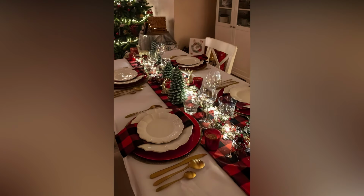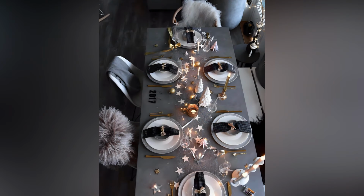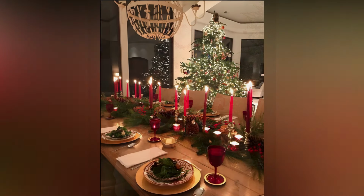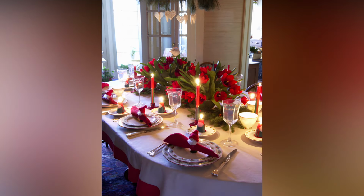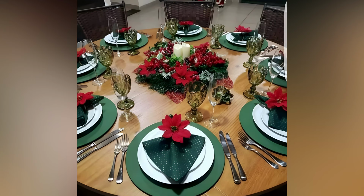In terms of trends, sustainability is becoming increasingly important. Consider using eco-friendly materials and elements that can be reused or repurposed. For example, opt for real greenery instead of plastic, and choose decorations that can be incorporated into your home decor after the holidays. Upcycling old ornaments or creating DIY pieces from natural materials like wood, fabric, and paper can also be a fun and eco-conscious way to decorate.